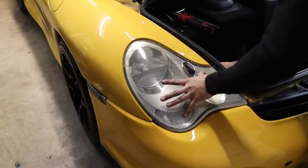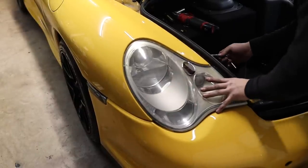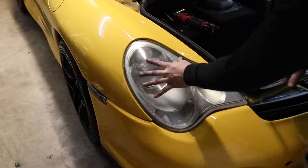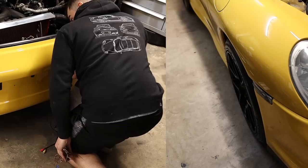Oh my goodness, it actually worked. Holy crap. Oh, that feels excellent. That headlight has never felt like that. It's tight in there, sweet!